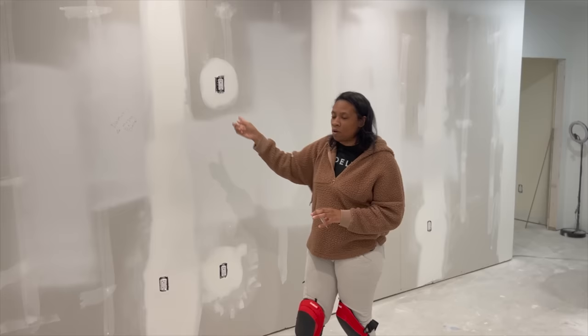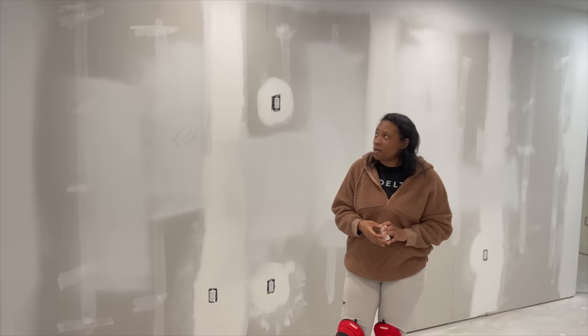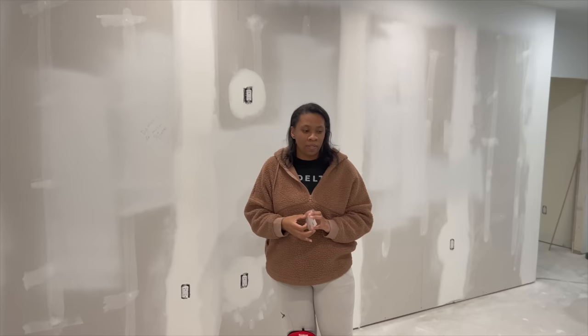That's going to be a project, a big undertaking because this is a huge wall, as well as down here in our basement, our ceilings are still 9 feet tall as well, so it's a lot of work. So yeah.